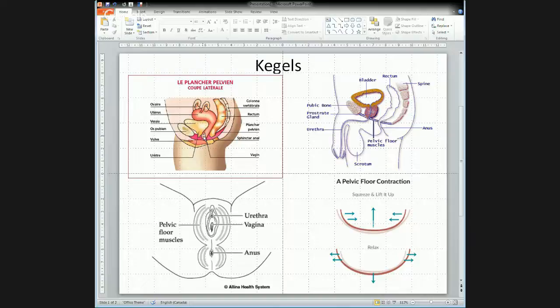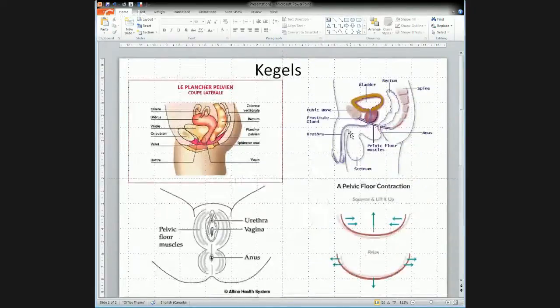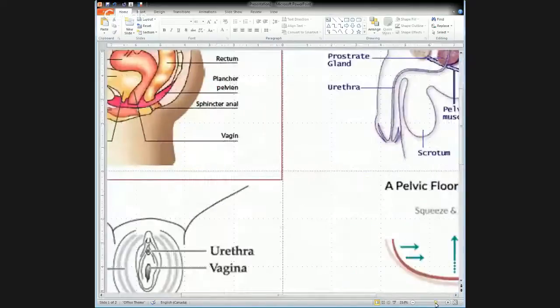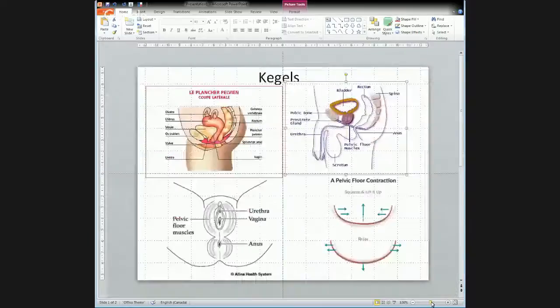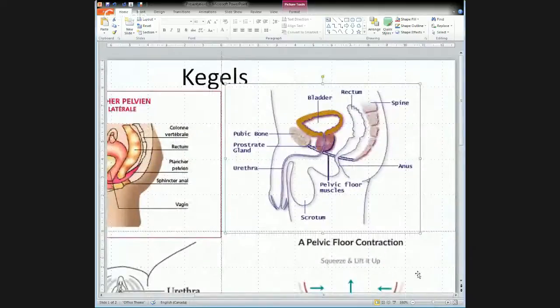So this is on the female anatomy. Now, if we go to the male anatomy here, which maybe I'll just increase in size so that we can see it more fully. Let's go back to this normal size here. There we go. You'll see here that the pelvic floor muscles are right here, and they do cross the anus all the way to the pubic bone, from the tailbone to the pubic bone, crossing the anus on men.